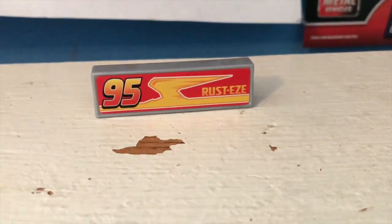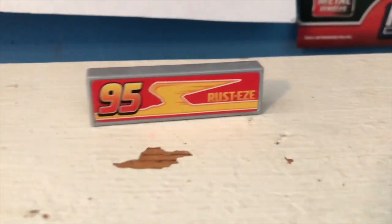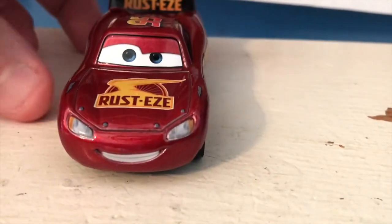We'll start off with the pit row barrier, which of course is different than the one that we got for him in 2021, since it does feature this Willys Butte design. I do wish that they made the red here metallic. Unfortunately, they didn't, but it's a pretty nice one. We've got the Rust-eze logo and Willys Butte there. But now, the main attraction, Lightning McQueen himself.